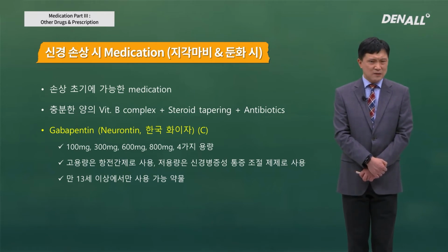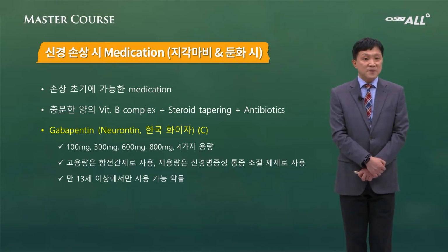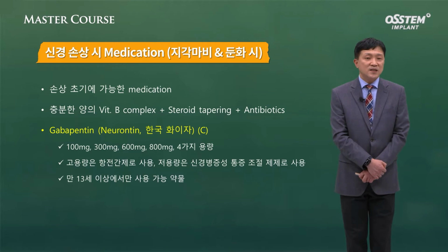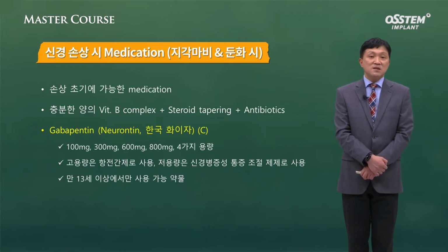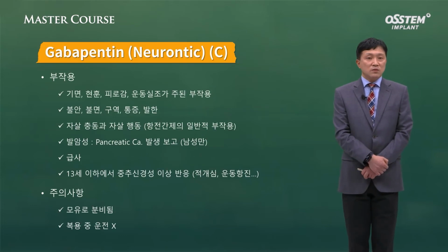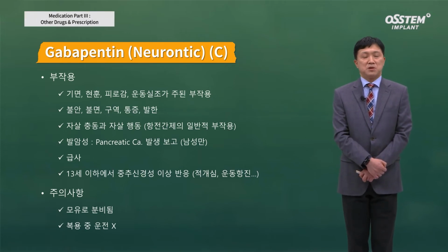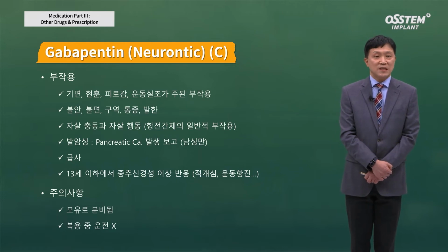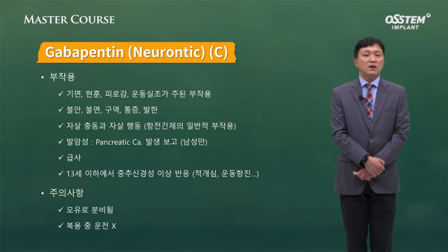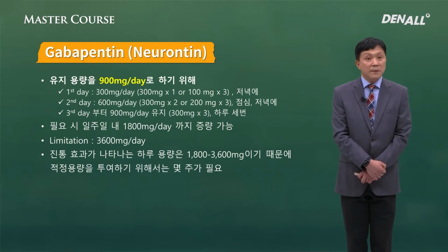If we expect paresthesia, Neurontin should be prescribed. Gabapentin, and the brand name is Neurontin. High dose of Neurontin is used for anti-epileptics, and low dose is to control neurotic pain. So there are three doses. Side effects of Neurontin. It is in FDA category C, very safe drug, but side effects include suicidal attempts and pancreatic cancer in men, and you should not drive while on the medication. So you need to keep that in mind.